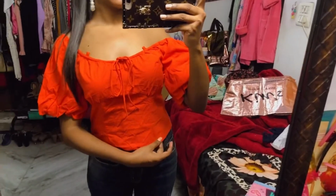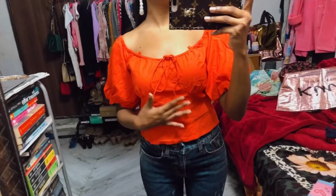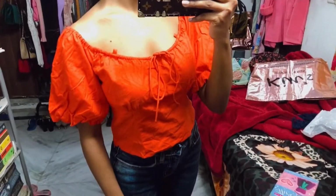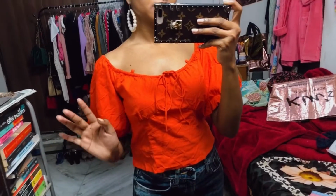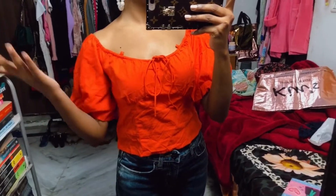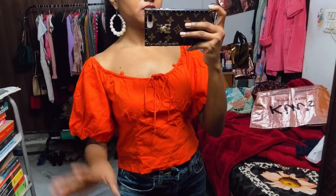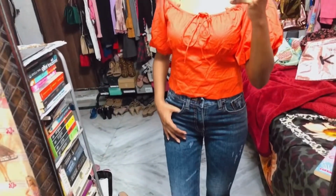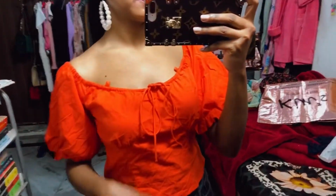This top is also from Sarojini Nagar market, but I did not buy it this time. I bought it when I last went to Sarojini Nagar market. And this is how it looks. The worst thing about making videos with a phone is that it has a light problem. I don't know what kind of problem it is. It changes colors automatically and I don't have anything to fix it, so it's pretty annoying. Look at this. Okay, now it's fine.